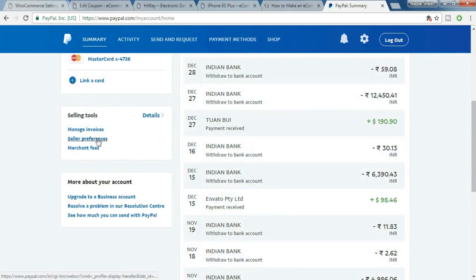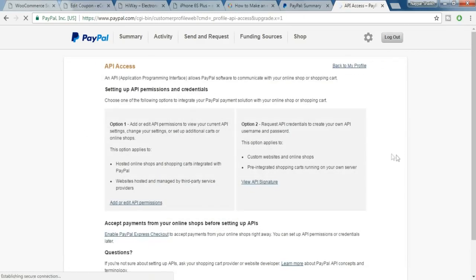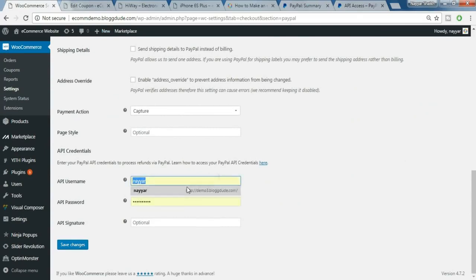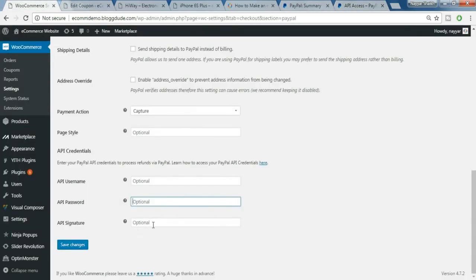Once you do that, scroll down, you'll see something called seller preferences over here. Click on that. Here we have something called API access. Just click on update over here. There are two options, which says, for me it says view API signature. For you it might say create API signature. So once you click on here, you'll get all the API information. So what you have to do is just copy and paste all those information over here. Your username is obviously your username, and password and signature you'll get it from there. Once you click on view API signature, you'll get your password and a signature from there. So you can paste it over here, and after that click on save changes.